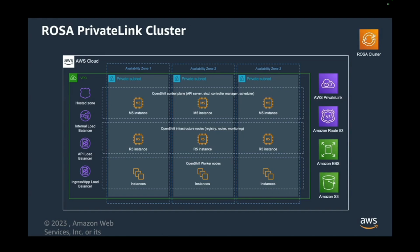Right. So in private link, the cluster and application workloads are private. It requires deploying into an existing VPC. When deploying ROSA into an existing VPC, the installer will prompt for subnets to install into. The Red Hat SRE teams will make use of the private link endpoints to access the cluster for management. And then NAT gateways are not present in this implementation. No public subnets, route tables, or internet gateway are required.